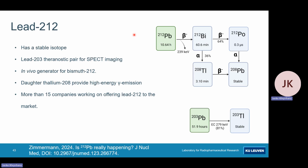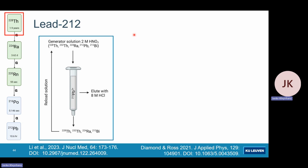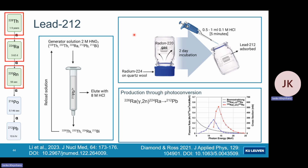According to Richard Zimmerman in this article, more than 15 companies are working on offering lead to the market. So you can produce lead from various mechanisms: thorium-228, radium-224, radon-220, and there are many generator systems being developed. So either you can use the parent isotope and just load all the mixture of isotopes and elute bismuth-212 out of that, and then recirculate it time and time again and elute lead all the time.